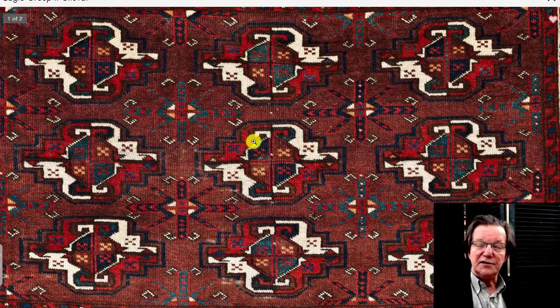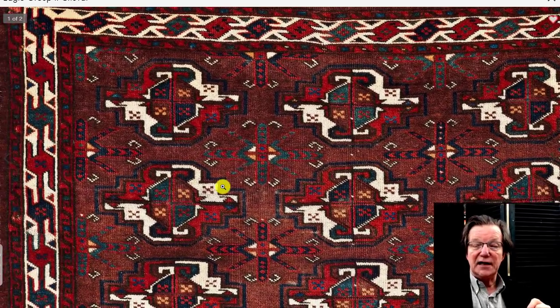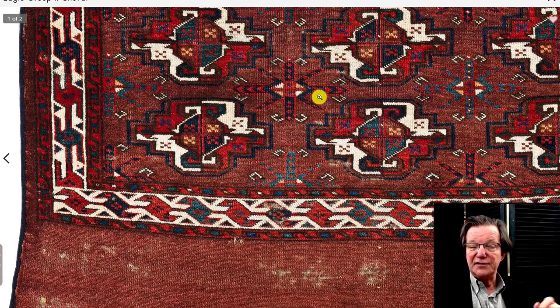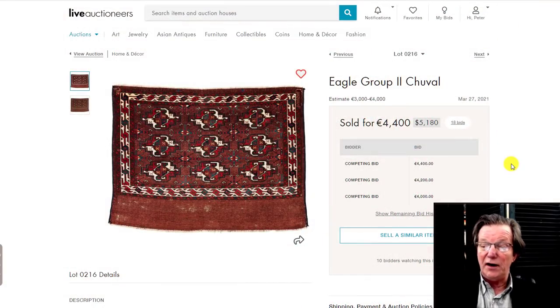Really good colors. The red looks nice. It glows, sort of a ruby color. It's not that hot red, the synthetic dyes in it that nobody wants. Nice natural dyes, a bit of wear to it, but it's very normal. This is an early first half of the 19th century rug, roughly, but very nicely done. And it did pretty well. It ended up selling for $5,180, but very nice.